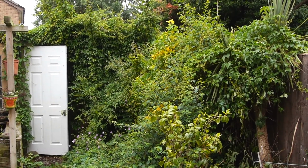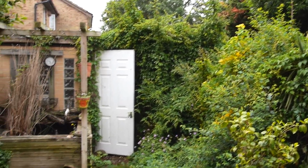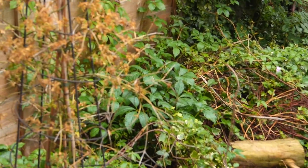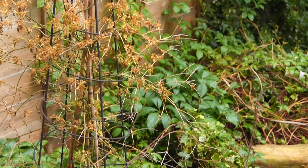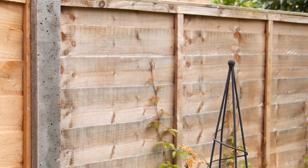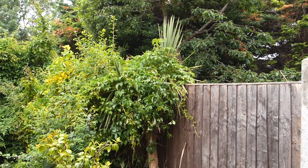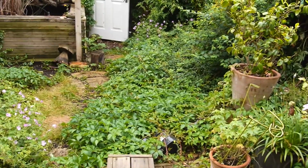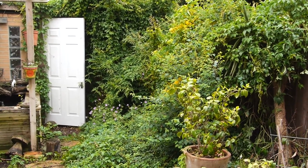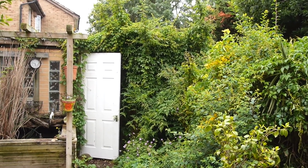Right, so the time has finally come to tackle this garden. We've left it way too long, and this rather Triffid-like Virginia creeper has literally gone everywhere. As you can see, it is trying to escape the garden on this side. It has already escaped the garden on this side. It is escaping the garden down here, and here, and here, and everywhere. So, first job is to remove that, and then we can see what's underneath and decide what stays and what goes.